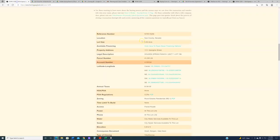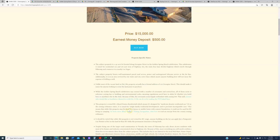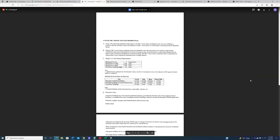So the next thing to be aware of is how the property is actually zoned. This property, as we have it down here, is zoned Rural Estates Residential 1, RE1. We also have a link to documentation about that right here. You can click on that, and it'll bring up this. This is going to give you the most insight that you will find in a Nye County zoning ordinance. This is an excerpt from that. It's 2 pages, but I think it goes into some fairly good detail. That being said, I think eyeballing the local community kind of gives you more insight than that.